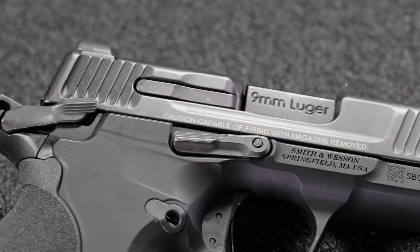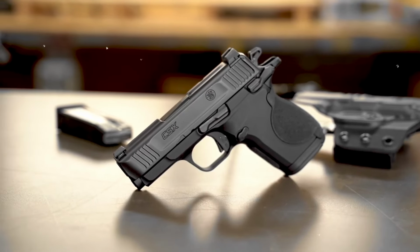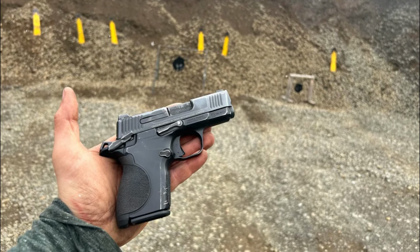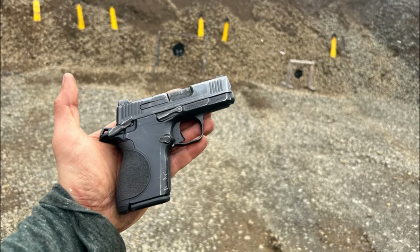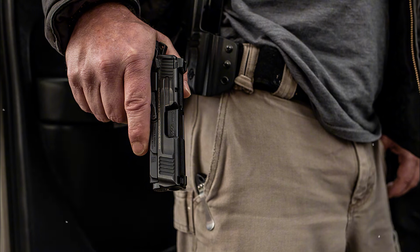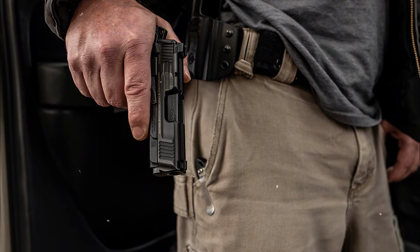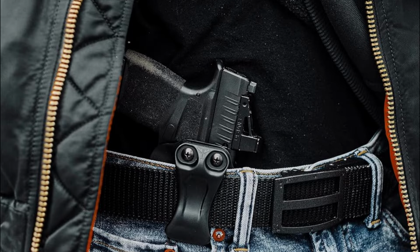While the idea of a single-action concealed carry gun sounds great, the CSX has an unusually stiff, clunky trigger that disrupts its accuracy and responsiveness, especially in rapid-fire scenarios. And with its manual safety, which isn't the most intuitive to disengage, you'll find yourself fumbling when you need speed the most. One of the biggest letdowns of the CSX is its lack of reliability.